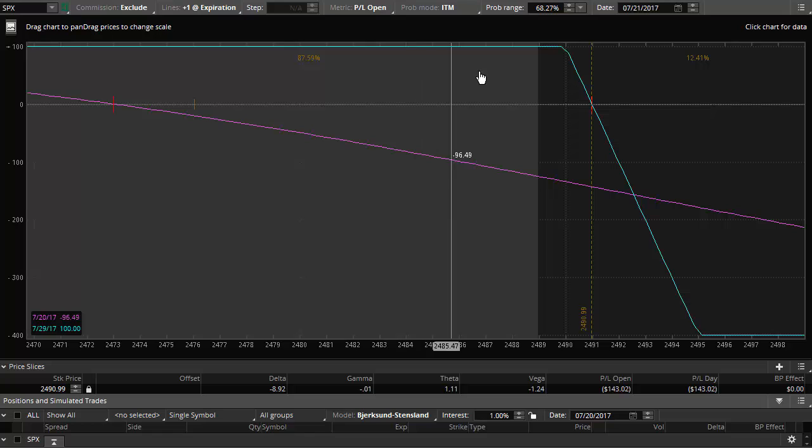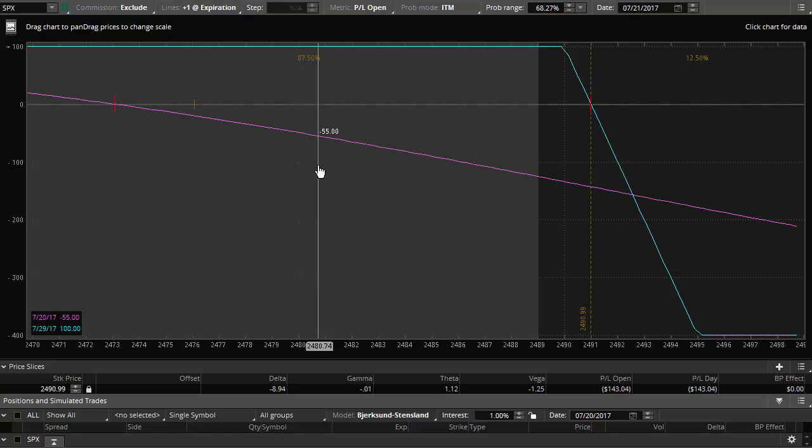Is it going to make the full profit? Well, no. If it rallies up somewhere in here, you'll see you make a little bit less. So this is a very high probability trade. It's a short-term trade. There's only 8 days to expiration. This expires next Friday. So it's something you can look at.